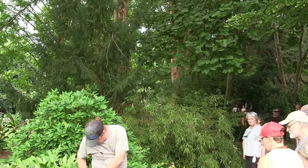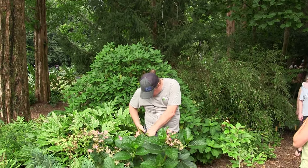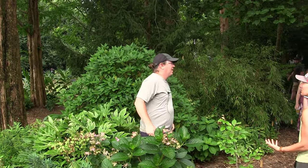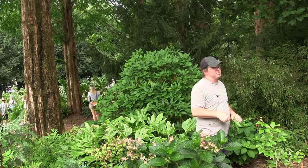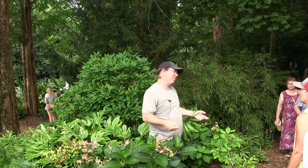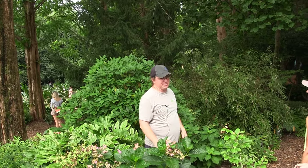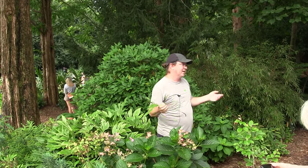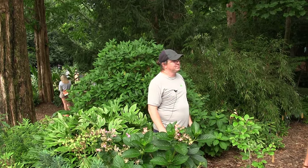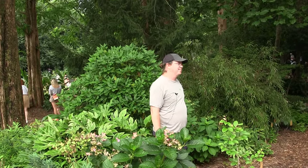Is there a best time of the year to actually plant ferns? They're good anytime, really. Midsummer's probably not great. You'll have to water them a lot. But if they're dormant, that's great. Then they'll establish pretty well. But as long as you keep them adequately watered, anytime.